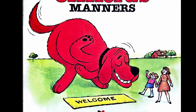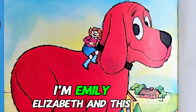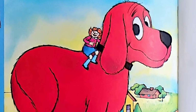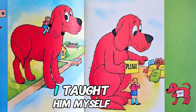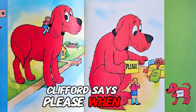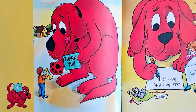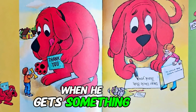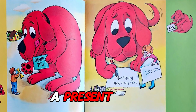Clifford's Manners by Norman Birdwell. I'm Emily Elizabeth, and this is Clifford. Everyone loves Clifford because he has good manners. I taught him myself. Clifford says please when he asks for something. He says thank you when he gets something. And he writes a thank you note when someone gives him a present.